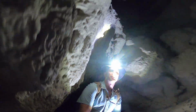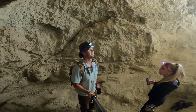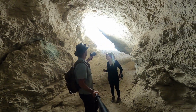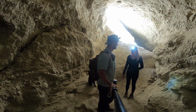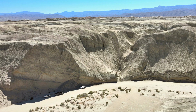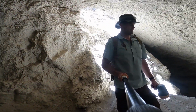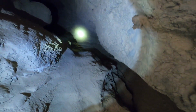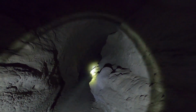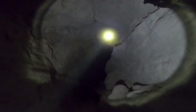Right in the middle of Anza Borrego Desert, we're inside of a mud cave. And so cool. There's the hole, and the tunnel just keeps on going straight in front of us. Holy cow! The cavity's got to be like 15 feet tall in here.